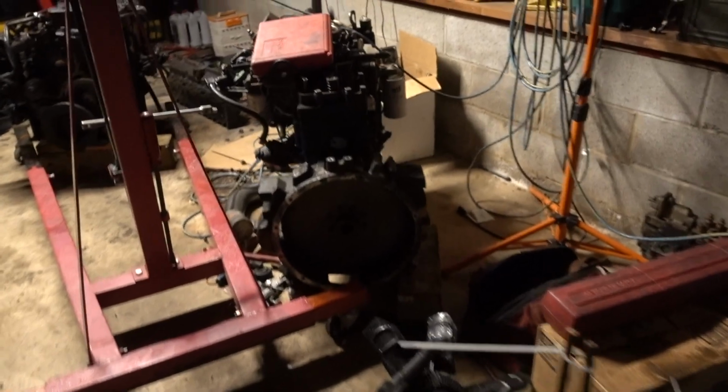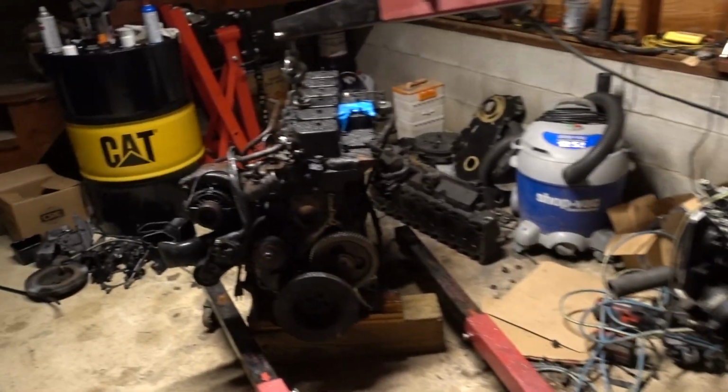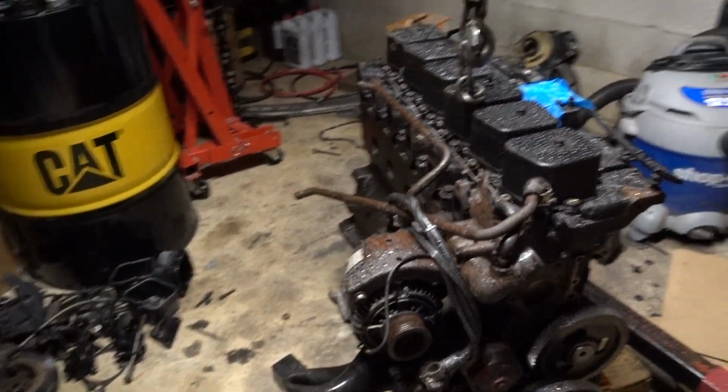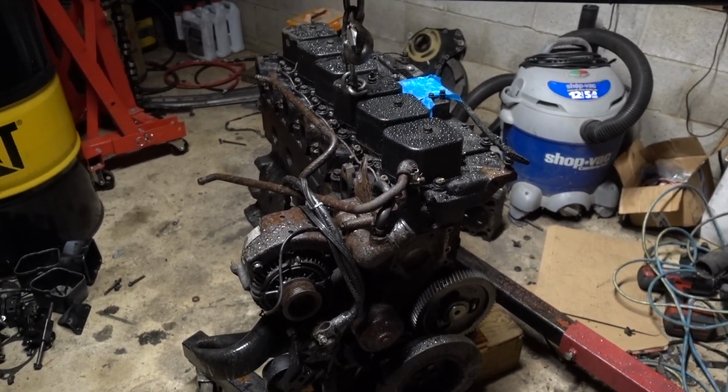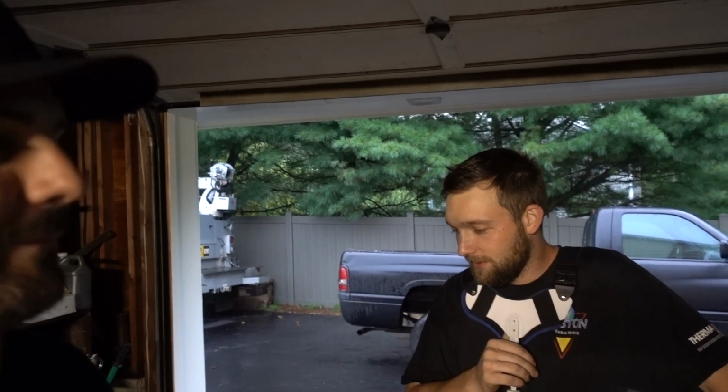One 12 valve, two 12 valve, and just like that, from the gas Dodge to the Send It garage, she's in her new home. All right, love you, bye.